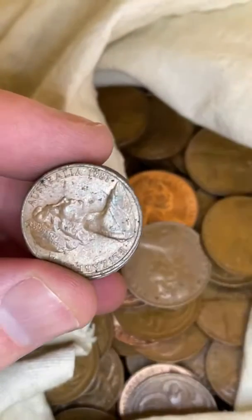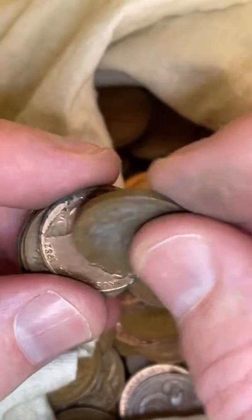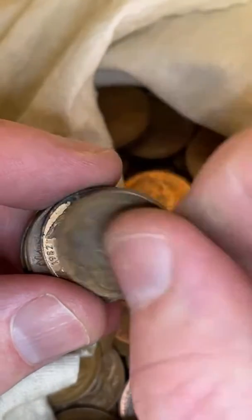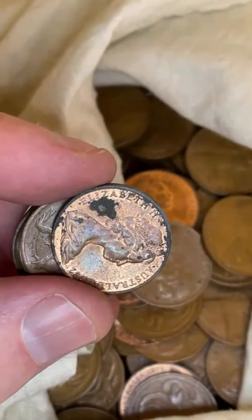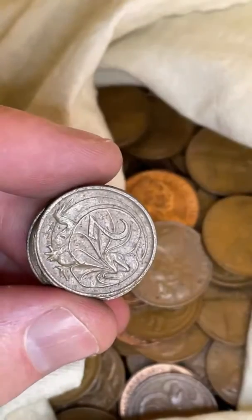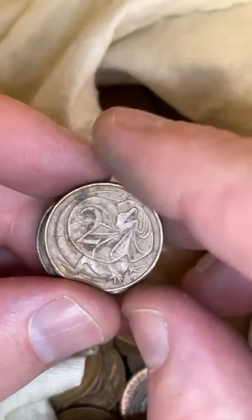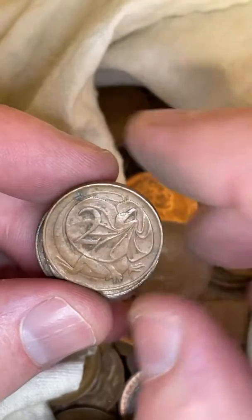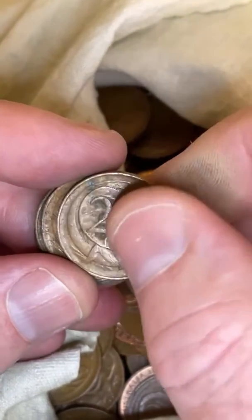Ooh, that was pretty dirty. Yeah, it's good to have little collections of a bit of history, like a circulating set from 1966 to 1990 or 89, the 2 cent coins.